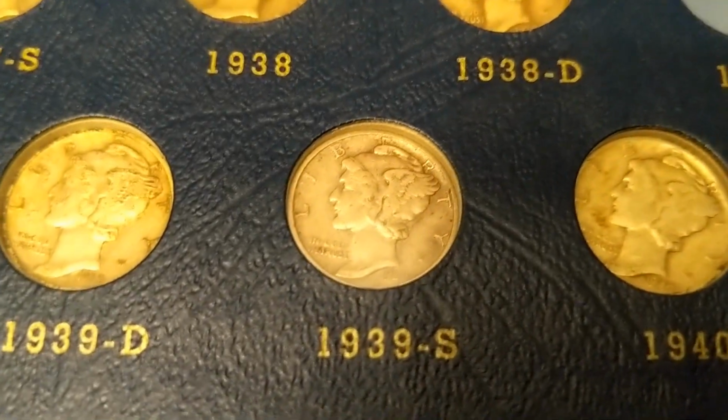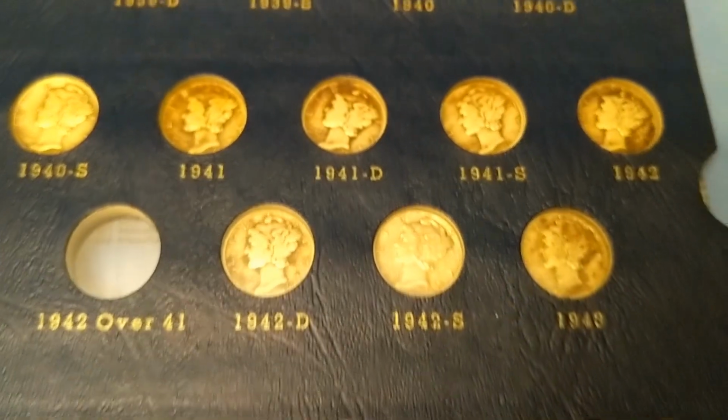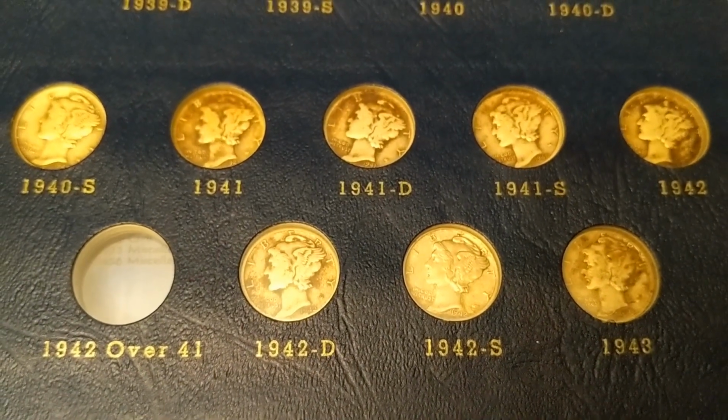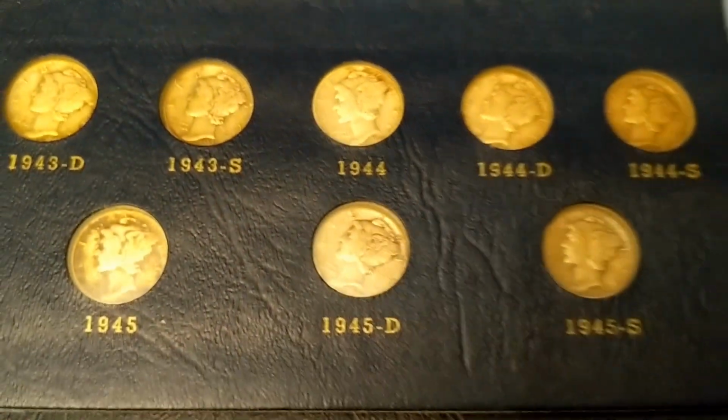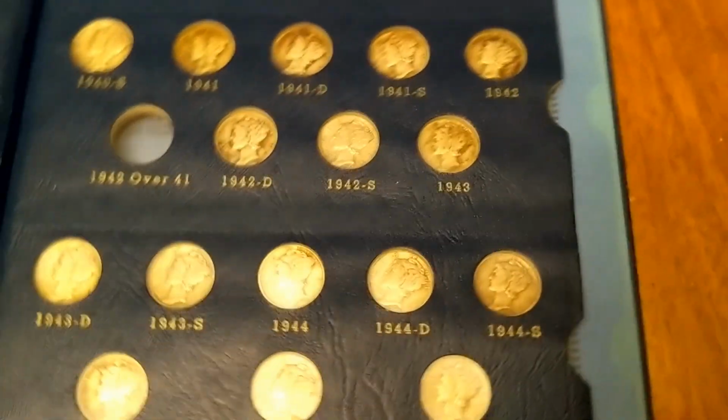1916D is a key date coin. Again, rare coins are rare for a reason. You don't find them too often. But if you find one of these, they're just a neat coin. And they have silver. So, we're going to move on to the Roosevelt Dime.